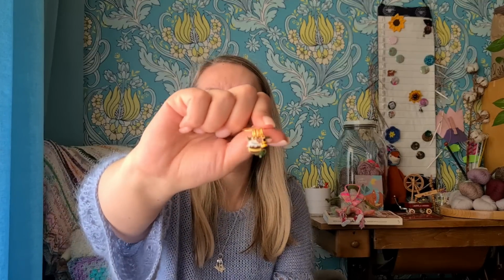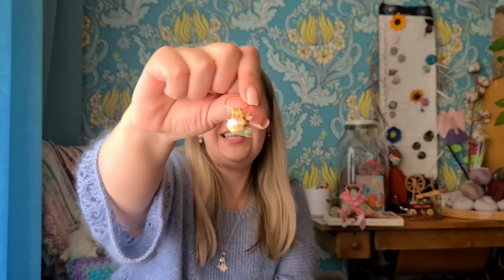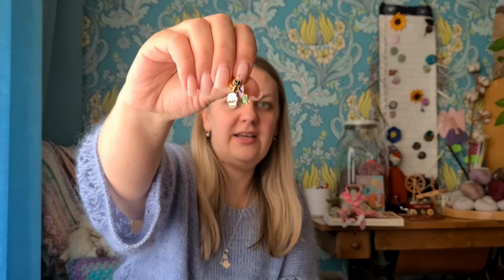I'm spoiled. Lovely little spring-themed stitch markers. They are so cute. There's some little flowers and all kinds of things. I love myself some good stitch markers. There's a honey pot and a little bee and a little flower and a little fox. A lot of little things. I love them. And she gave me a skein of sock yarn, which I don't have here.